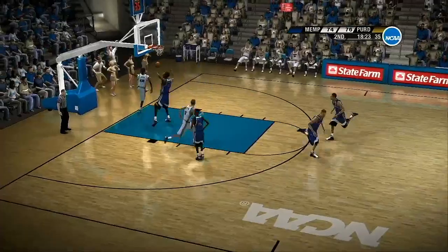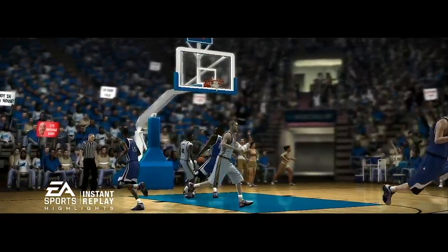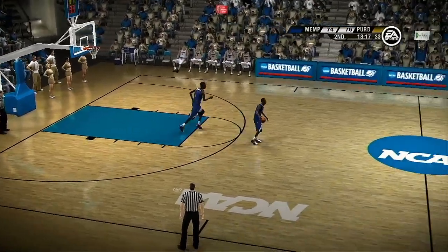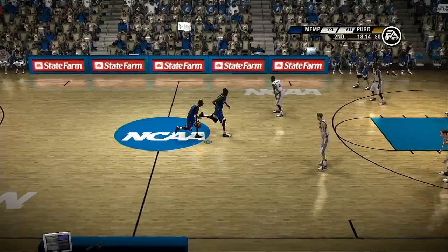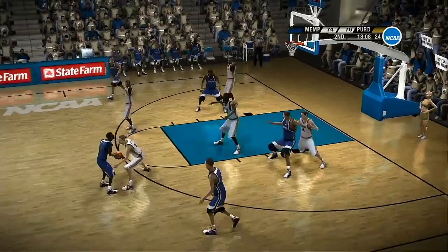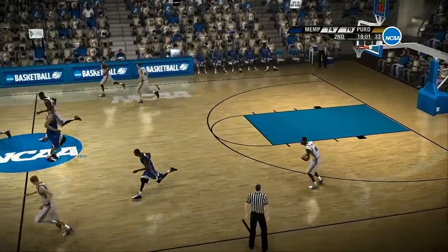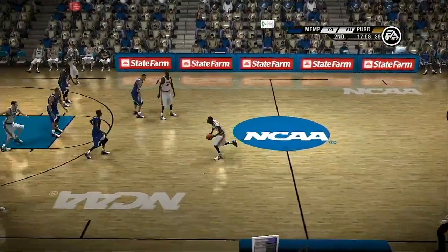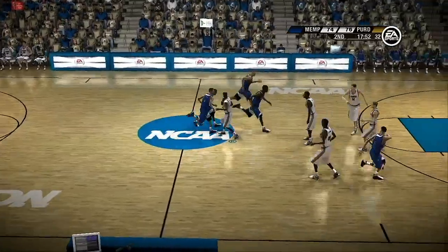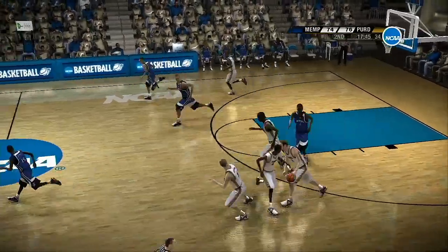Stolen away. Turnover. Great job knocking the ball loose, then chasing it down. We need an instant replay for this one. Receives the pass. Defense! They'll work it around the arc. Takes away the pass. There's a steal. Jumped in front to take it away.